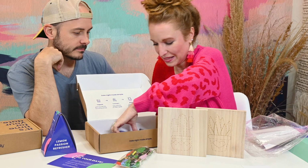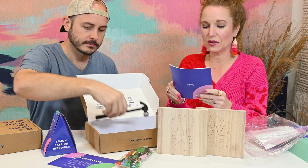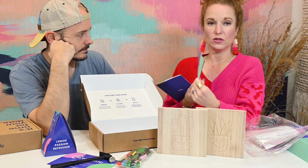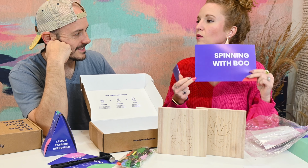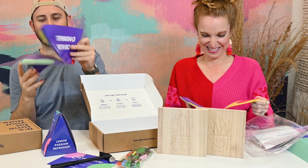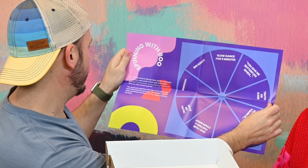Isn't that great? And then at the bottom, it has the Unforgettable Love book and Spinning with Boo, which is a twist on Spin the Bottle, which we would remove from the box before. So what is Spin the Bottle as a couple?